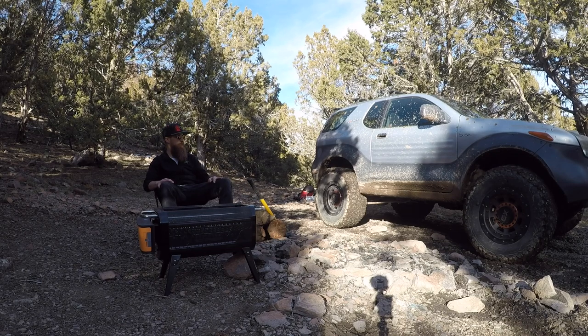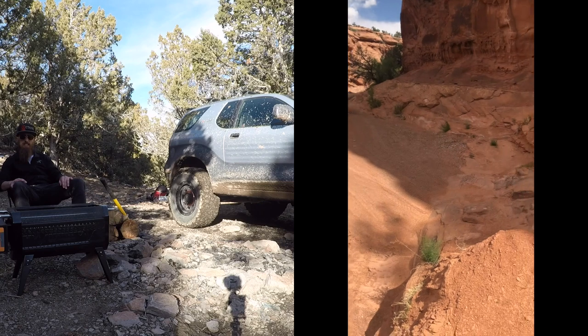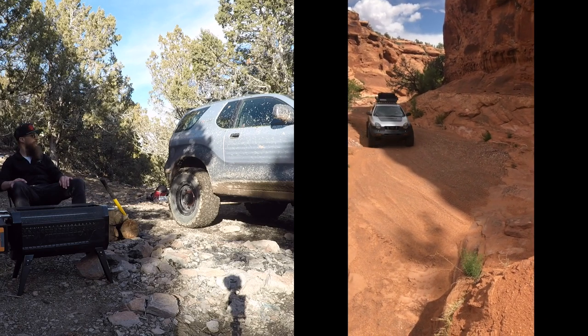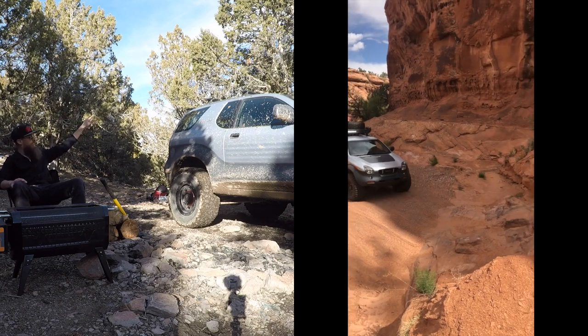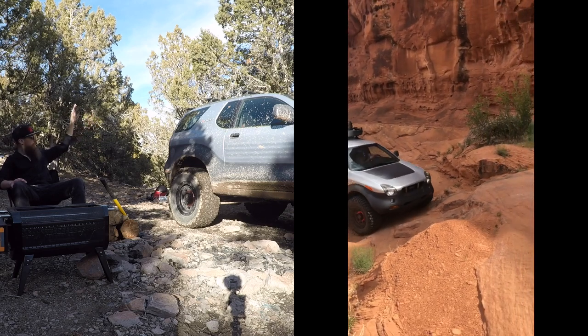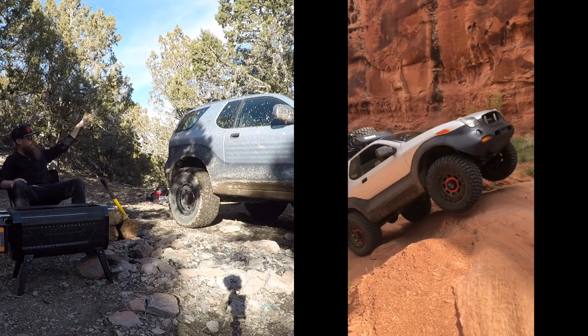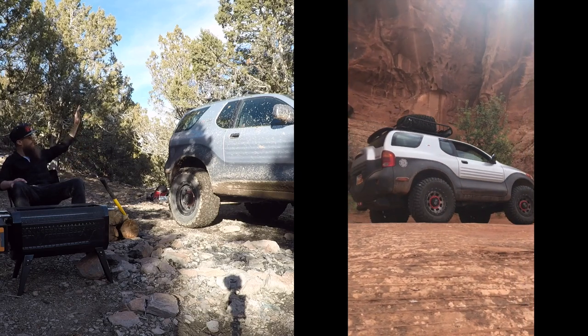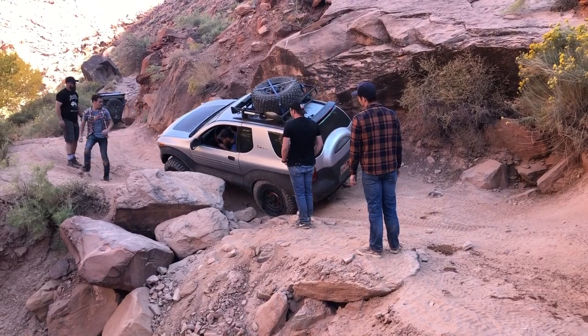Maybe I'll shoot some B-roll or include some B-roll wheeling in Moab so you kind of get a sense of some obstacles it was doing there. And I did have a Yakima rack on the top that I was borrowing that had my spare tire, because I have a full-size spare wheel and spare, and I had that on the roof, and that worked really good.